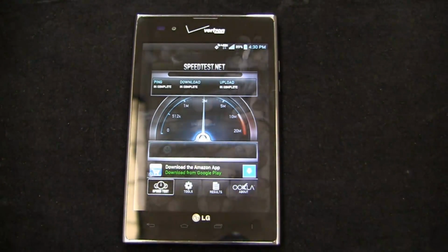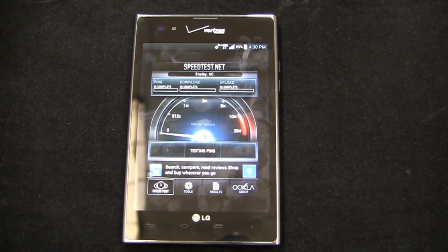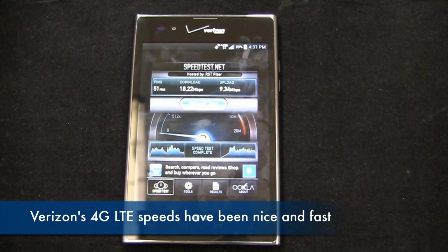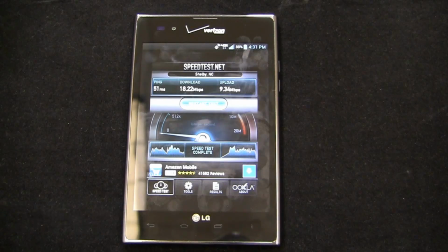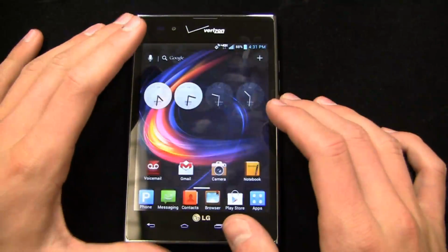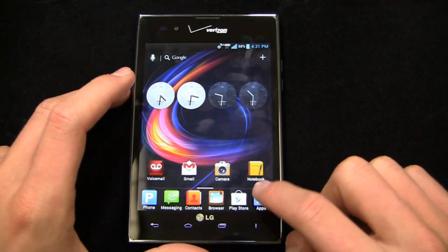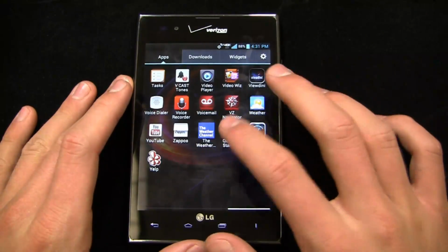So we'll load up speedtest.net right here, and Verizon promises a download speed of 5 to 12 megabits per second and an upload speed of 2 to 5 megabits per second. For my testing, it's been relatively quick and right on par. Even in a saturated area like Charlotte, you're seeing speeds like 18 to 20 megabits per second, and upload speeds between, I'd say, 10 to 15, depending on what I've seen throughout the day. But right now, about 9.3 megabits per second. Very fast speeds. I've been impressed with those across the board if you're in an LTE market, which Verizon is doing a great job of saturating the nation with. You'll be able to take advantage of that.